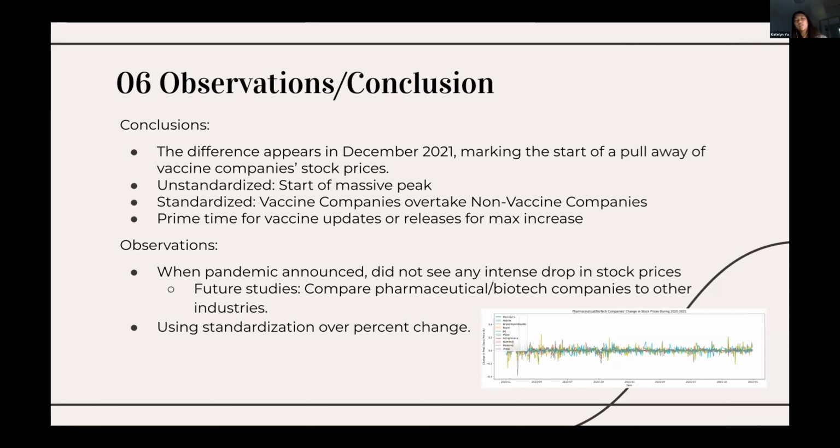Lastly, we had also initially thought to use percent changes, like you see on the market pages, such as up 5% or down 13%. But then, as you can see on the graph on the bottom right, this data was way too volatile to easily analyze or visually understand, leading us to standardization, which still allowed us to take into account differing pre-COVID prices and allowed us to see the relationship between different companies.